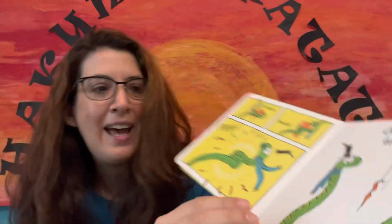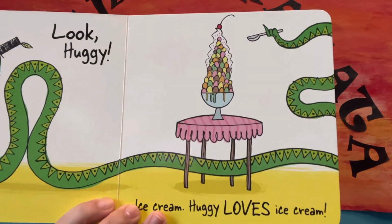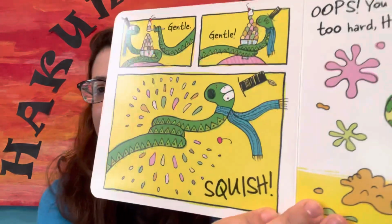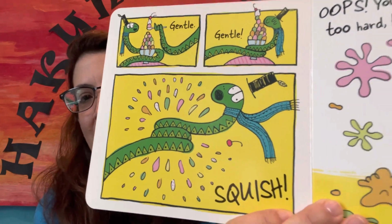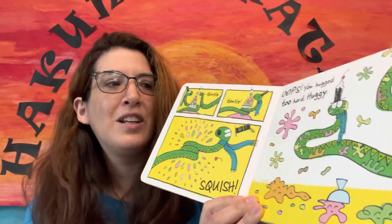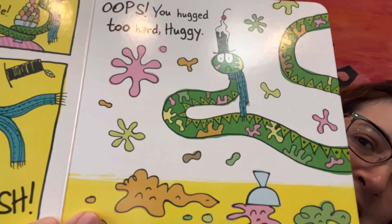He looks so sad. Look, Huggy, ice cream. Huggy loves ice cream. Give a hug. What would happen if Huggy hugged all this ice cream? Let's find out. Gentle, gentle, squish. Oh no, look, it got all over the place. Oops, you hugged too hard, Huggy. What a mess. His face.